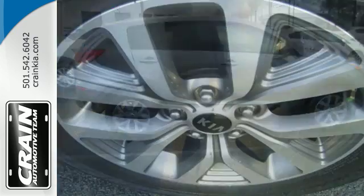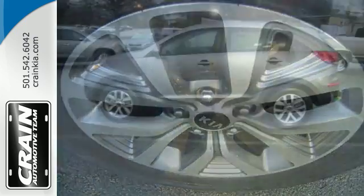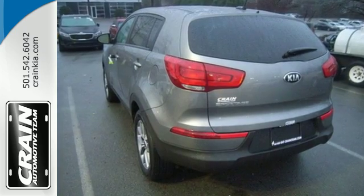Fun was clearly a priority when designing this Sportage, but safety was too. That's why it's packed with safety features including multiple airbags, vehicle stability management, and a brake assist system.